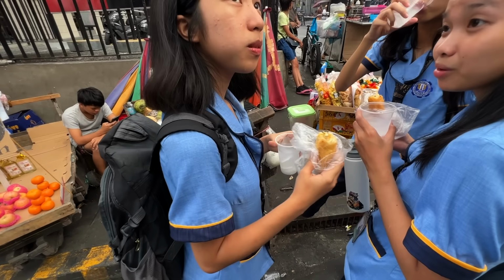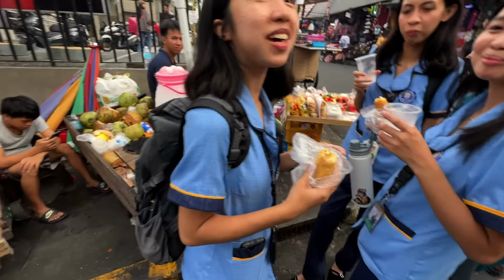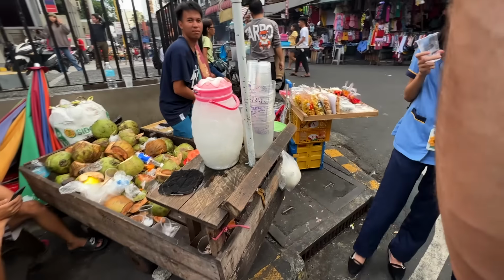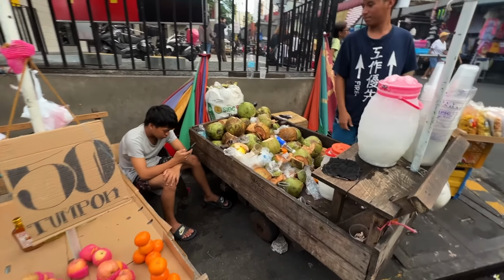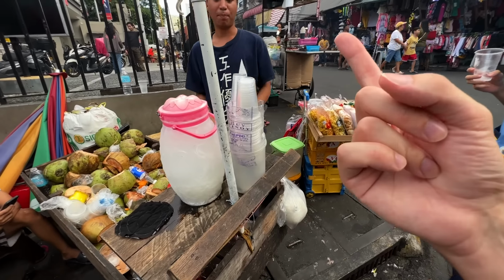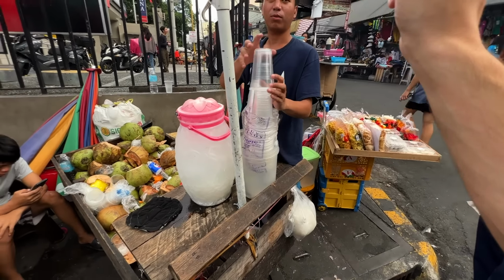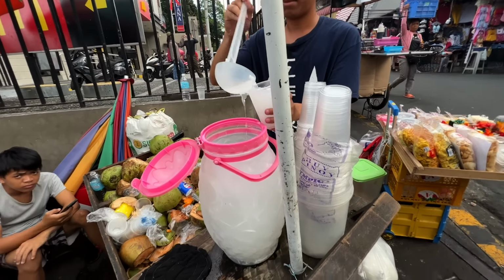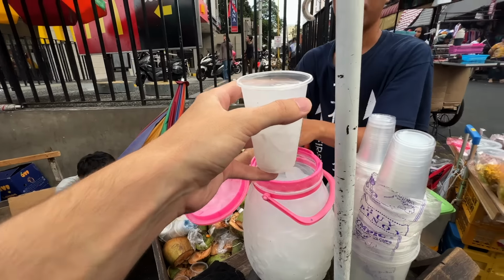What are you drinking? Magic water? Oh, Buko, right? Oh, coconut. Yeah. Okay, that's good. How much is one? 10 pesos, please. Wow, that's a big cup. Okay, I'll get one. 10 pesos. Wow, Buko juice. There you go. Thank you.